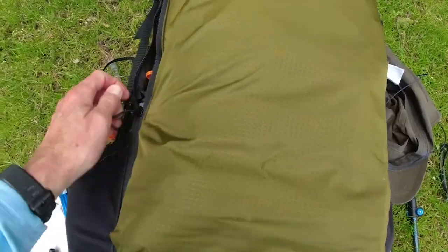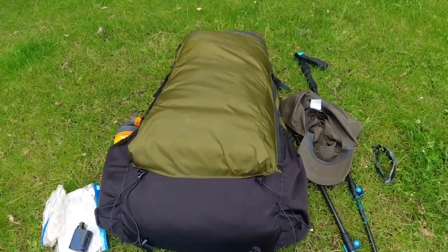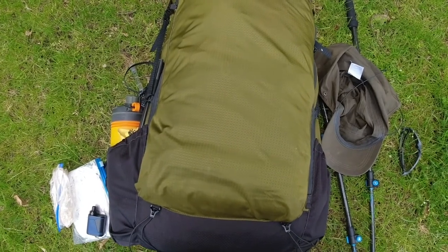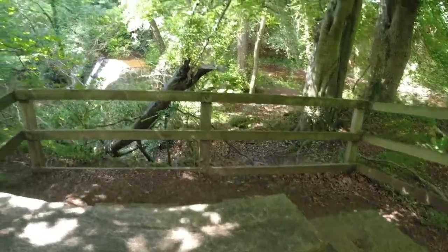I can easily get things from the bottom of my rucksack without having to empty everything. And that's kind of the first thing I look for in a rucksack: can I unzip it and get into the bottom without emptying everything? Look for something beautiful every day. So says John.